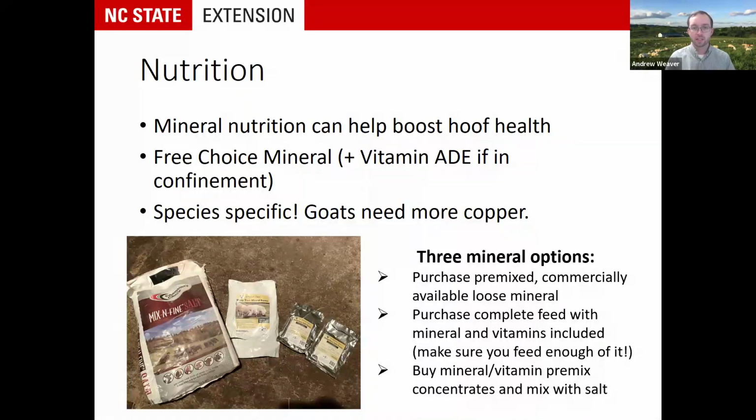It is always a good practice, even if you're feeding a feed that has a mineral pack in it, to provide a loose mineral for them as well. It can't hurt to do that. And so it may be good to do both.